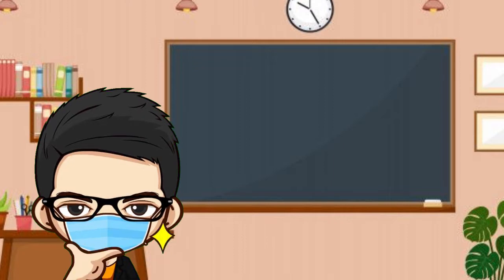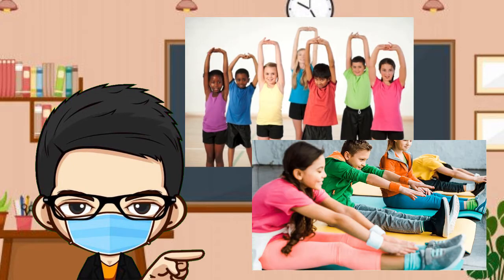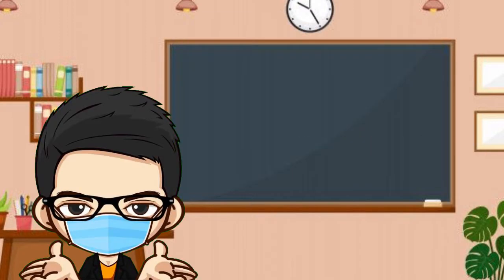You probably need a little bit of stretching on your body. You may stretch your arms and legs. Try it out. How is it now? Feeling better?